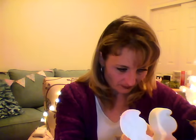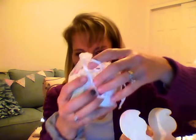I've got a bazillion of these. I need to use up. This one's got a ladybug on it. For a bigger tub, you need to throw two in. This one smells like wintergreen.